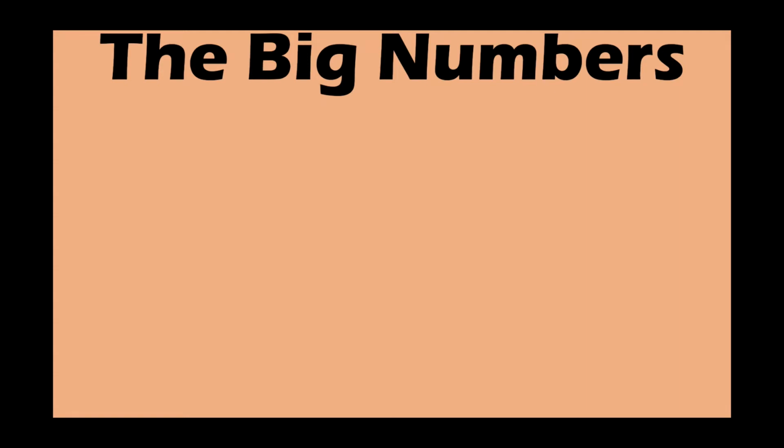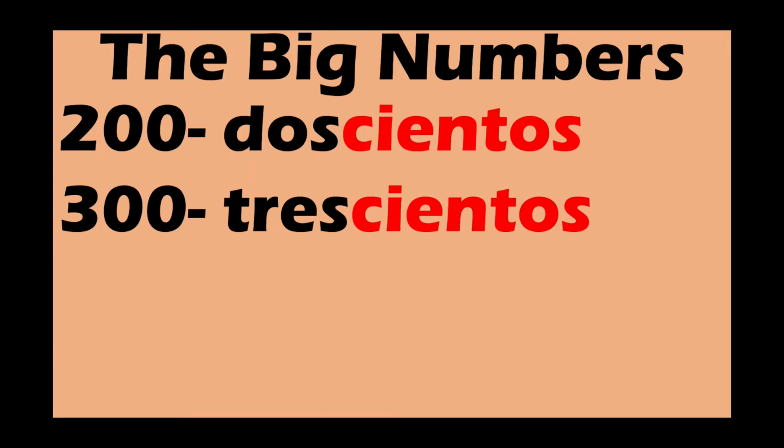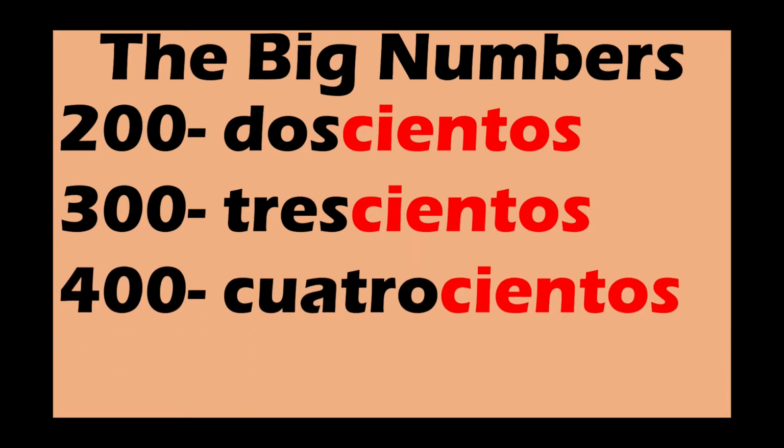So the big numbers. We've got 200, which is made out of the number 2, dos, and from cents, or hundreds, cientos. Dos cientos, or doscientos. Tres, trescientos. Cuatro, cuatrocientos.